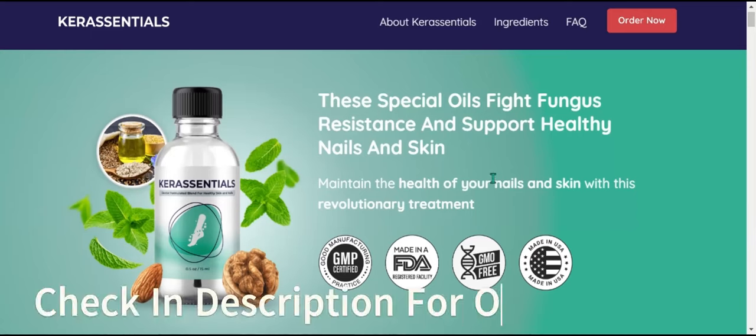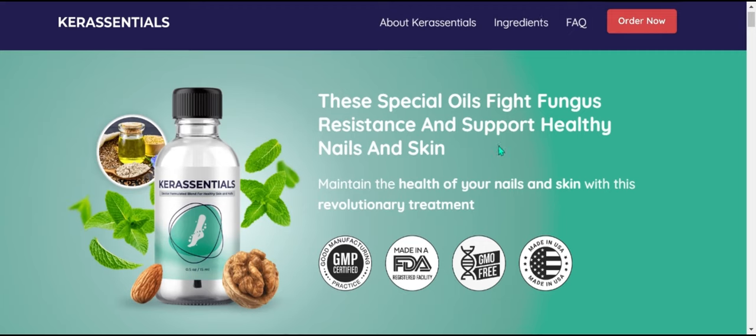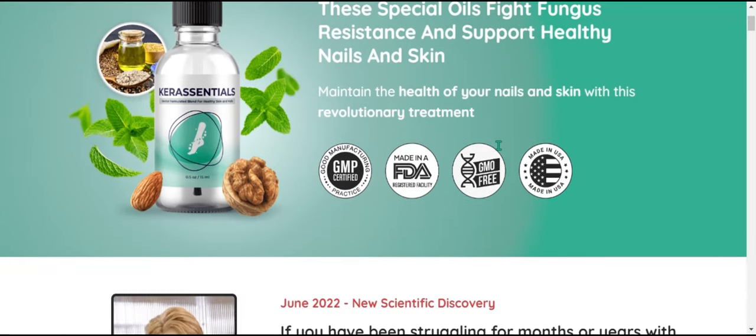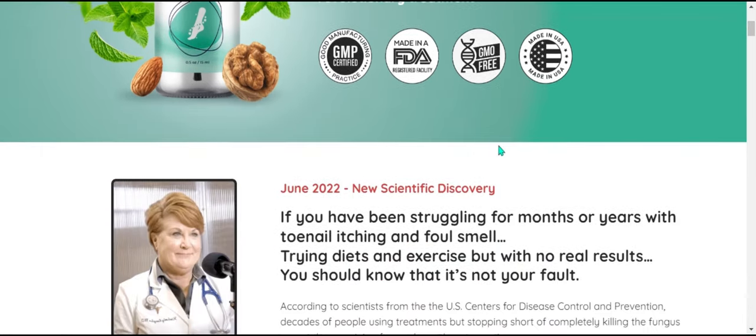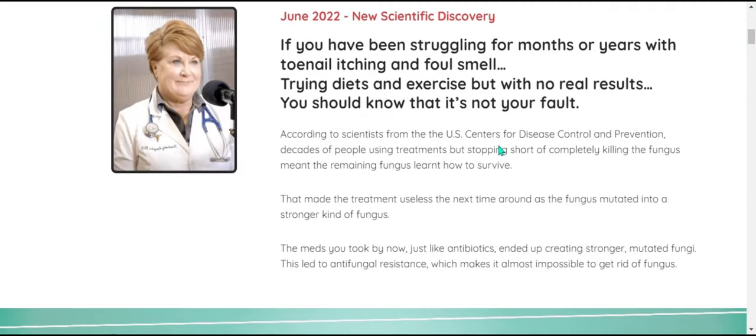Are you tired of having fungus-filled nails and itching skin? You may have seen many Kerrassentials reviews on the internet and got confused about the legitimacy of the supplement. If yes, make sure you read this Kerrassentials review to get the genuine details of this nail care formula.